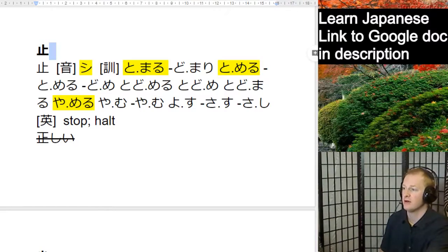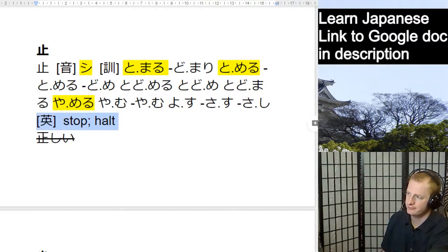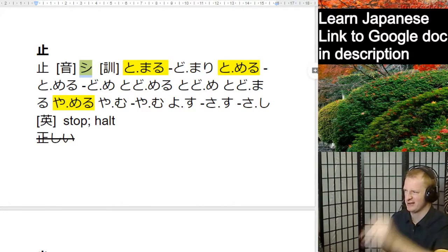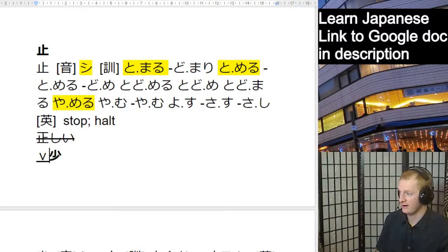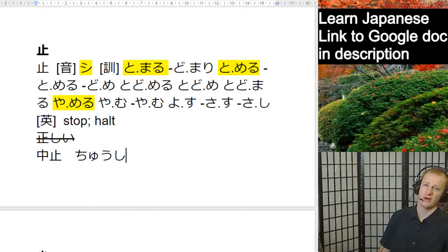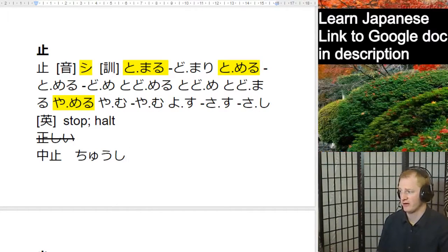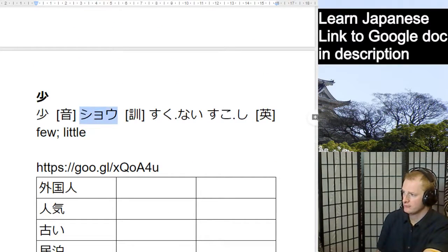Tomeru versus tomaru. I think these are good examples of how we have an A sound and an E sound to differentiate between our transitive and intransitive verbs. Tomaru. And I don't think we really need to know shi so much. One word we could have this as, actually, now that I think about it, is chushi. Although most of the time when I've seen this, it does get written with furigana. So you're probably not going to be expected to read this. But chushi, to cancel or to suspend something. Alright, last one. So, sure. Yeah, it could come up, I guess.